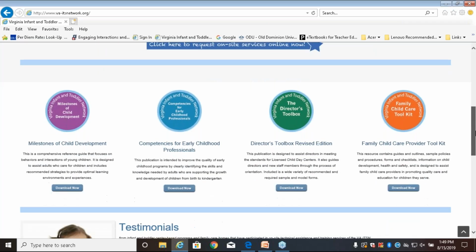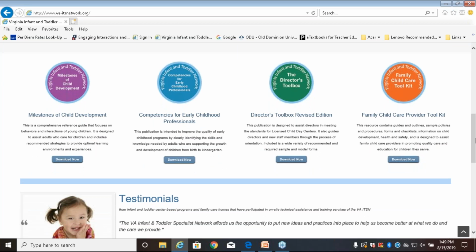There we go. There again is that really easy place to click for on-site services, but I love these little medallions at the bottom. They really give you a quick way to enhance your professional development. If we look at the competencies for early childhood professionals, that is a great place. If you haven't already started a professional development portfolio or plan, that's a great book to help you get an idea of ways to bring it to the next level. If you're feeling stagnant, or like your growth has come to a halt, but you don't know where to go next, the competencies have different levels of professionalism to help take you to that next level, and they're all designed specifically for you as early childhood professionals.